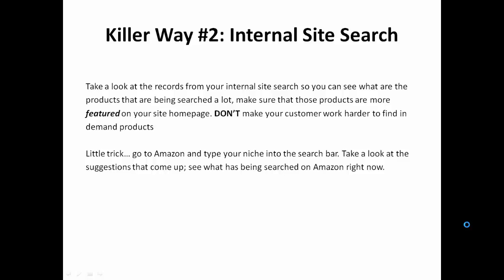You could make this tactic even more powerful if you happen to sell similar products to that of the large e-commerce giants like Amazon. Let's say for example you sell garden supplies, head to Amazon and type garden in the search box, and you'll start seeing a whole list of suggestions based on what has been searched on Amazon right now. You can see that ornaments, lights, and storage, for example, are very popular right now as I'm looking through it. Maybe you can use this insight to see what's selling and promote this type of products.